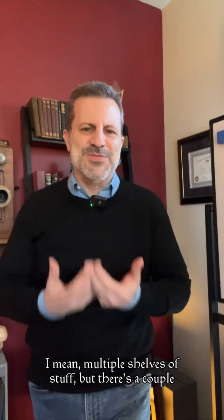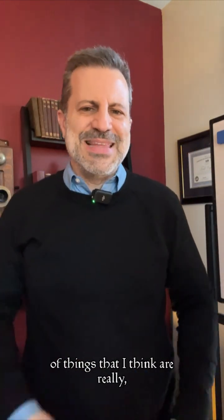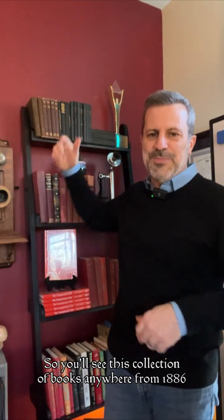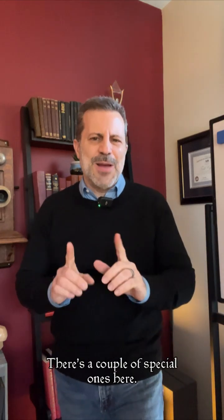And there's so much here, guys. I mean, multiple shelves of stuff. But there's a couple of things that I think are really, really cool that I wanted to point out. So you'll see this collection of books anywhere from 1886 through to early 1930. They're all on sales management. There's one book that's on marketing. There's a couple of special ones here.